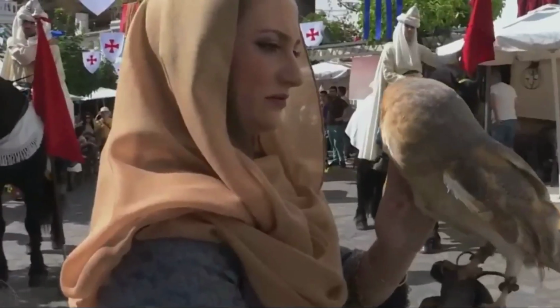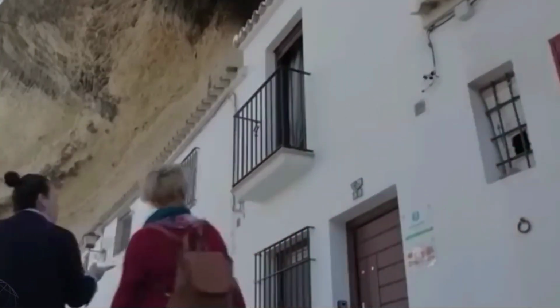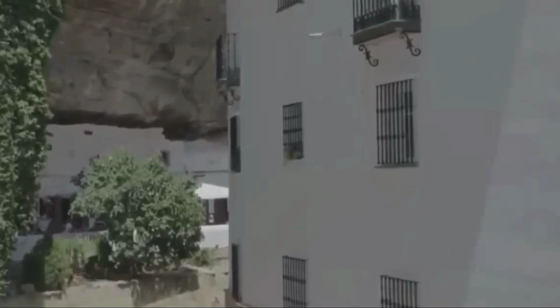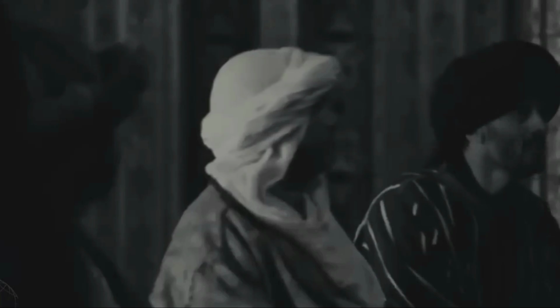The area of Setenil de los Bodegas has been inhabited for at least 2,000 years, during the Roman invasion and occupation in the 1st century AD. However, the current city was founded by the Moors between 1100 and 1200 AD, when Andalusia was under Islamic rule. That is why the history of Setenil cannot be separated from the presence of Islam in the Iberian Peninsula. After the Muslim conquest of Visigothic Hispania in the 8th century, the region now known as Spain was under the rule of various Muslim dynasties for almost 8 centuries.